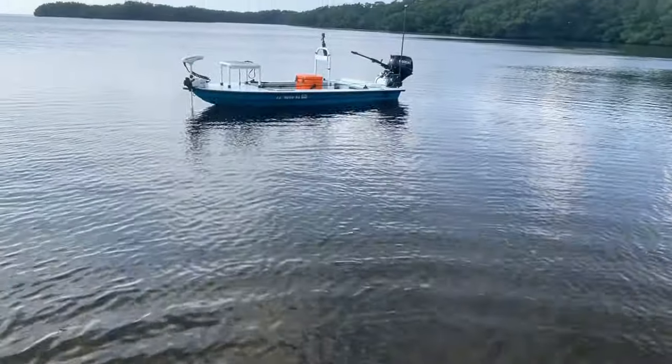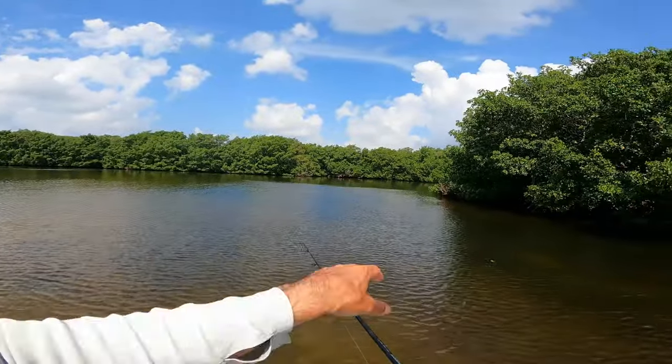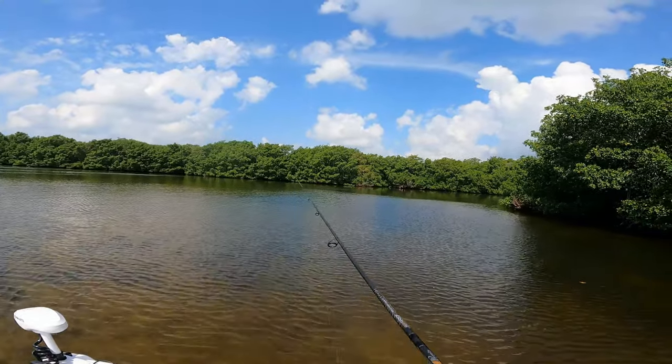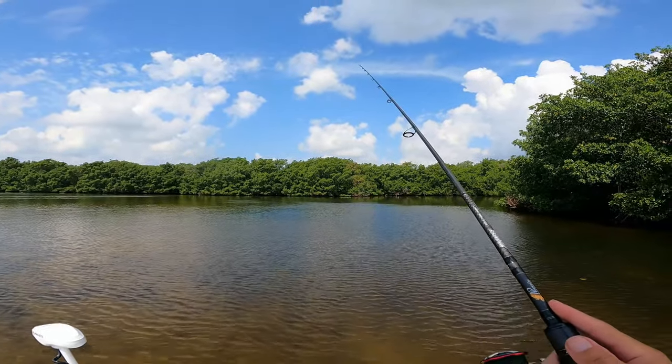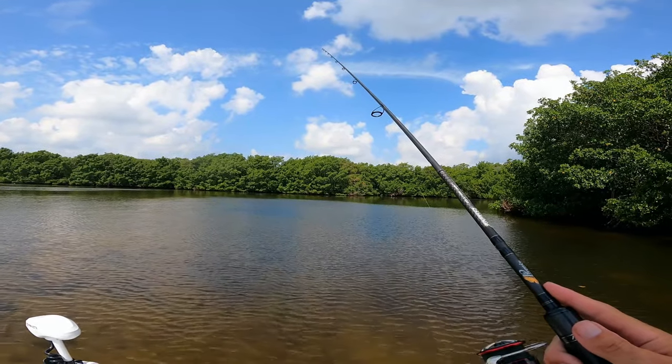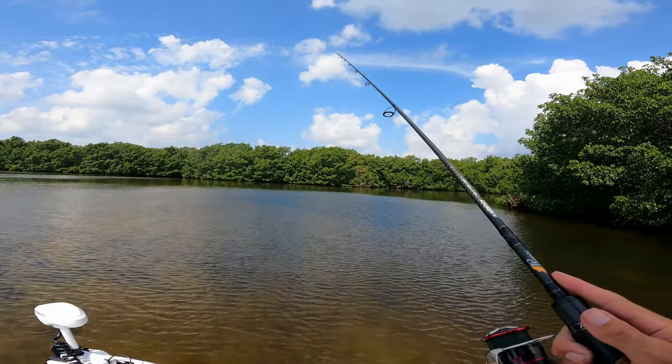Sometimes you gotta go get it, step off the boat. All right, so those reds are sitting in this grass right here. I can now see a little bit of the oyster bar to sand to grass. Oh, and there's actually a red right there.